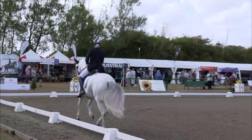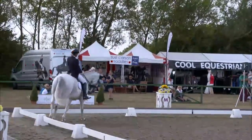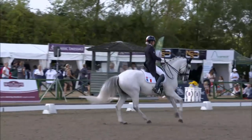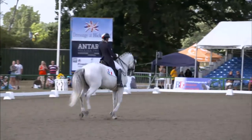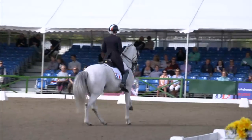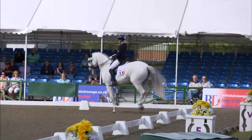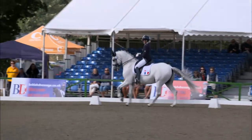Freer in the shoulder, but maintain lovely collection throughout. And I think that's what we're looking for in these horses, when they're really able to travel sideways and then be pushed into a slightly longer stride and maintain the self-carriage. Very neat changes, very expressive. But just like in the canter half pass, it would be nice to see covering a little bit more ground in between them.